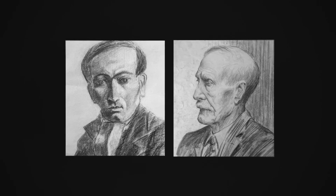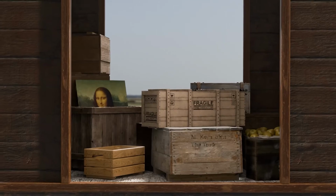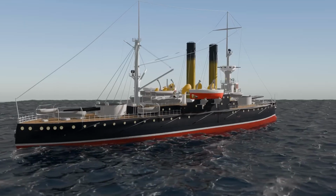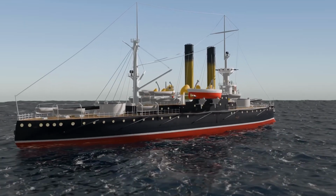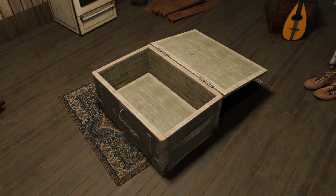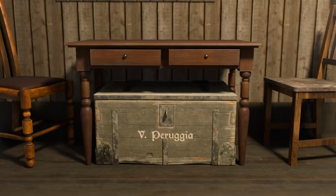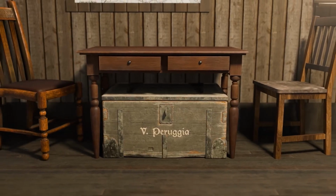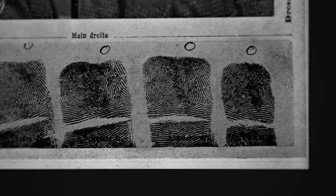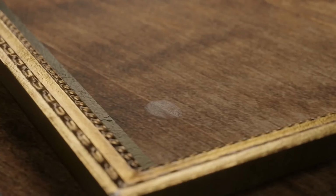But he was innocent. Weeks passed, then months. No trace of the painting. No credible leads. It was as if the Mona Lisa had vanished from the face of the earth. Meanwhile, Peruggia was hiding the painting in a trunk in his tiny Paris apartment. For over 2 years, he kept it there, wrapped in a white cloth. He had convinced himself that he was a patriot, that the Mona Lisa had been stolen by Napoleon from Italy, that it was his duty to return her to her rightful home.